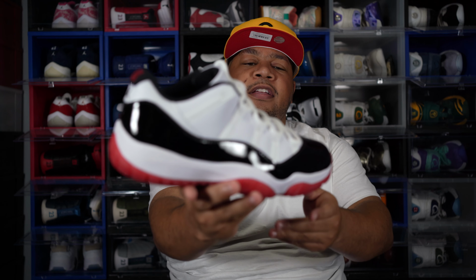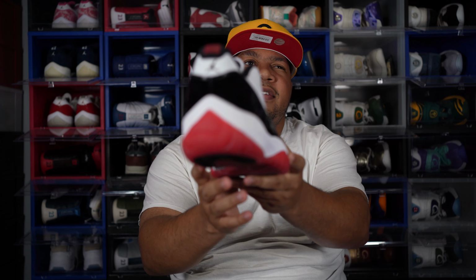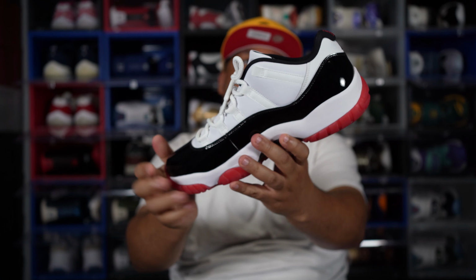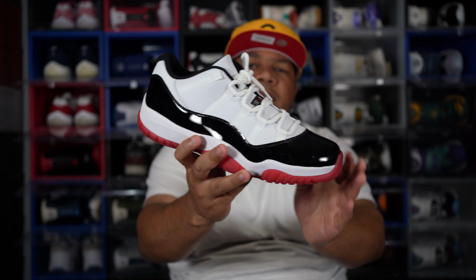Coming in at number 8 is the Air Jordan 11 Low Concord Bred Edition. I was able to get this shoe for, I want to say retail was like 160, 170. I was able to get this shoe for about 110, 120 bucks. I was able to catch this at the Nike outlet in South Chicago. They had these for, I want to say, retail plus 30% off. So whatever 30% off retail was, I was able to get this shoe for that price.